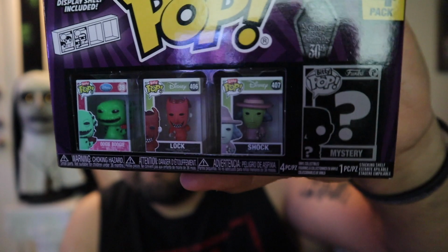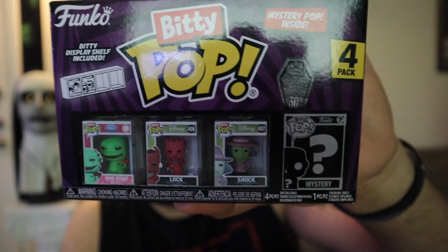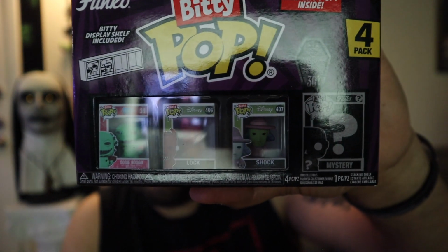I got the Oogie Boogie Lock and Shock Itty Bitty Pop. And there is a mystery figure in there, so I don't know which one that one is. Look how cute those are. Hopefully you guys can see that. Look how tiny.